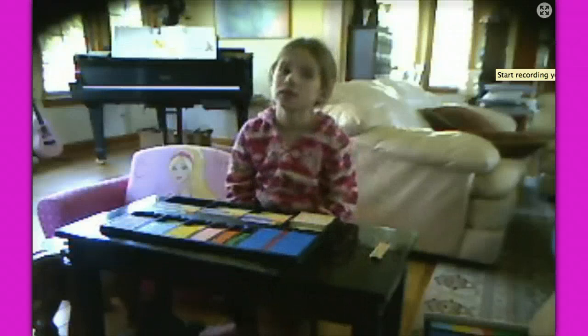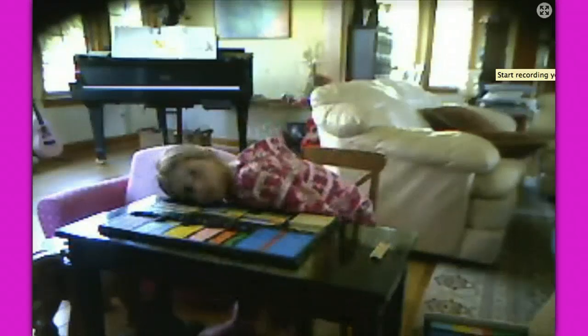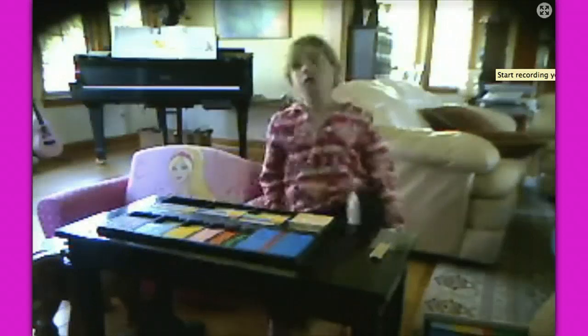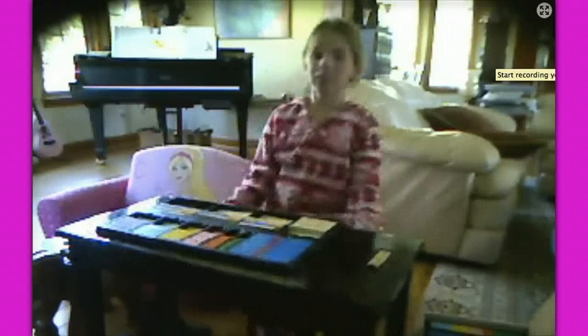6. Very good. Okay, I have 4 chairs set up in a room, but there's going to be 8 kids coming. How many more chairs do I need to set up? 4. Easy peasy. Good. Alright.